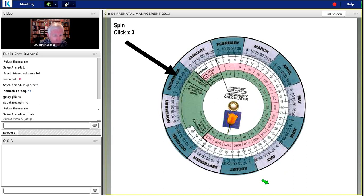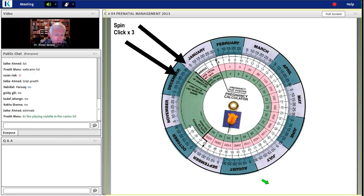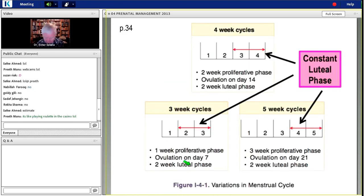All right, the last menstrual period, December 21. Conception occurred then on January 4. You see right here. If, let's say, today would be July 15, she would be 29 weeks and 4 days. And her due date would be right here at 40 weeks at September 27. See, this is a pregnancy wheel, but it assumes a 28-day cycle, right? And this is on page 34 in your book.